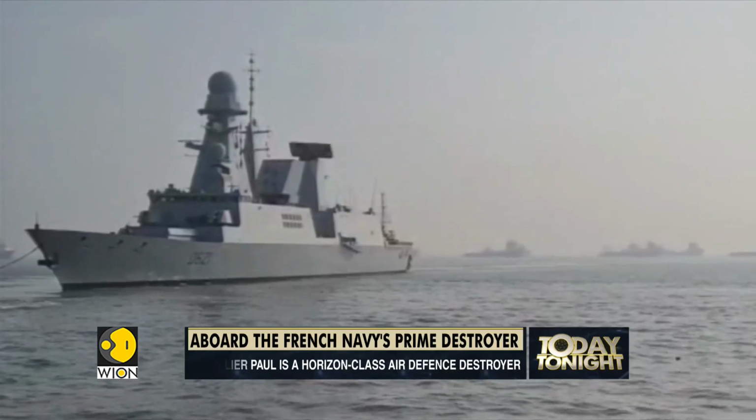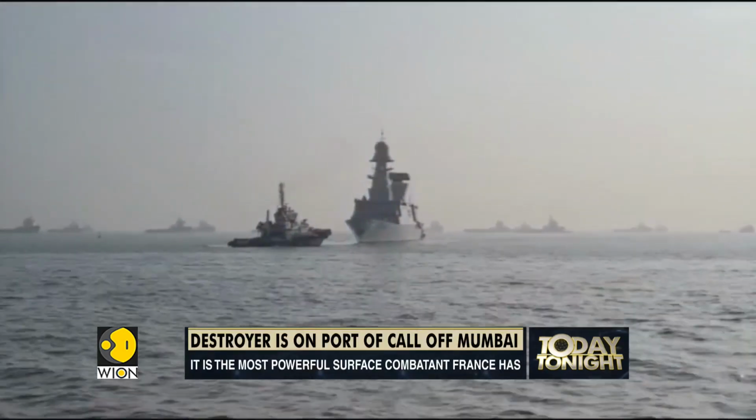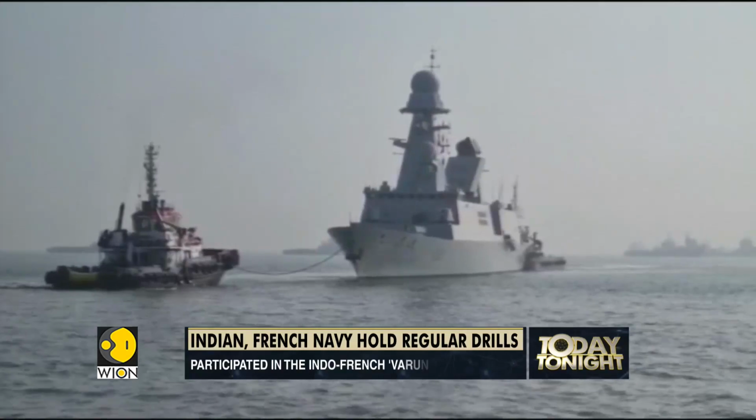Now, the French destroyer has played a key role in many of NATO's military interventions in Libya in 2011, as well as the 2015 strikes against the Islamic State.